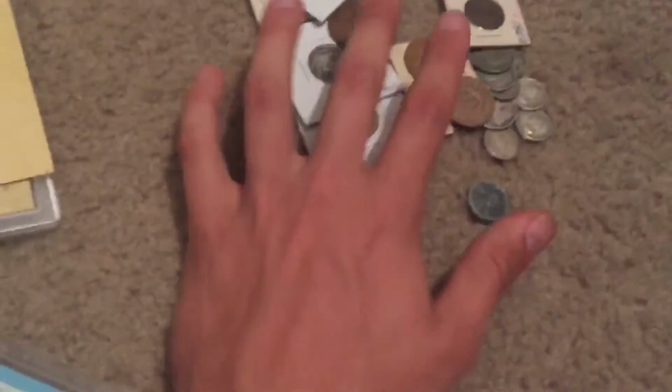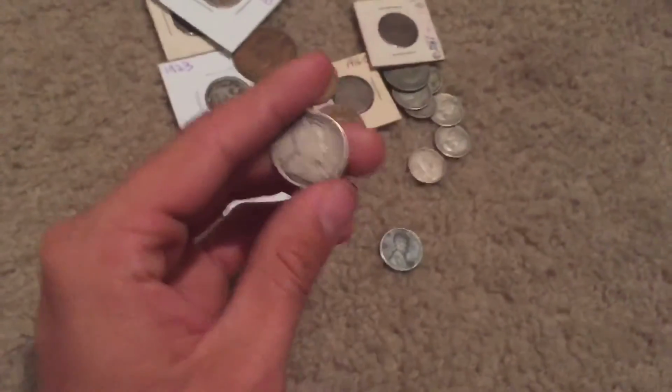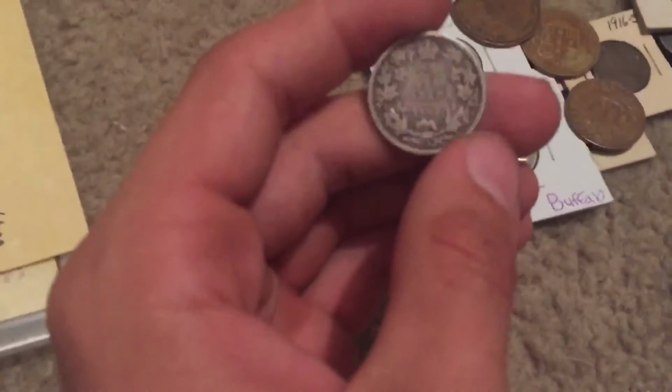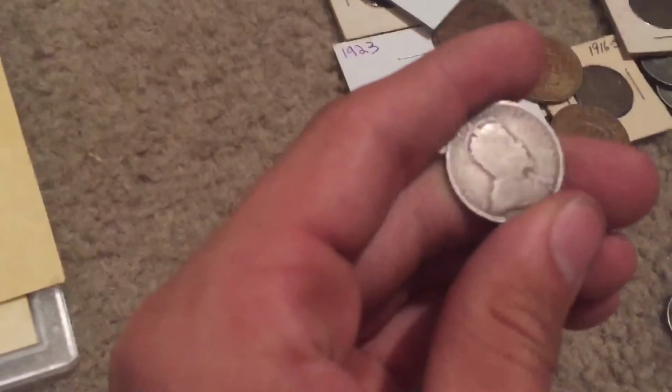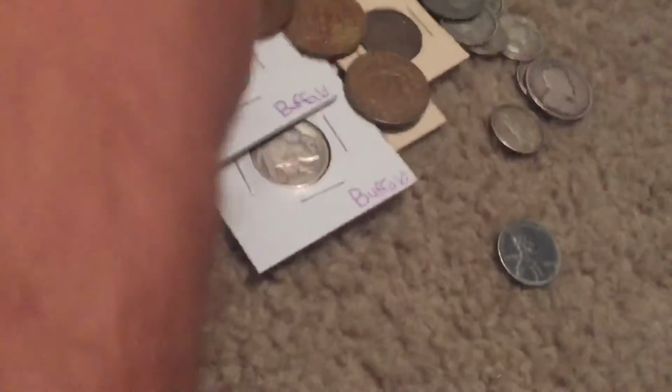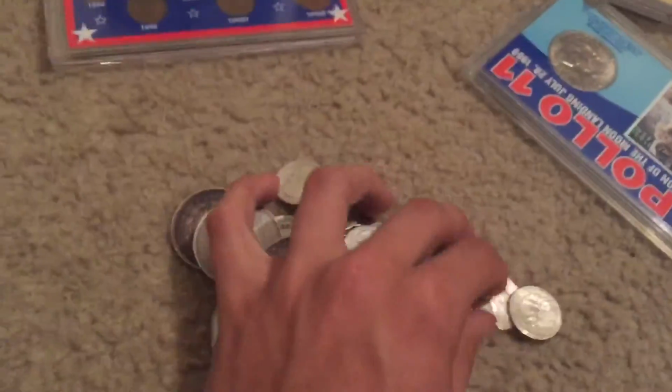The foreign stuff, the only cool one was the Canadian quarter, and that sells for like $10, but probably like 5 to 10 in this condition. So I didn't do that bad. The old wheat pennies are worth maybe a buck a piece because they're older ones. But I think I did pretty good.